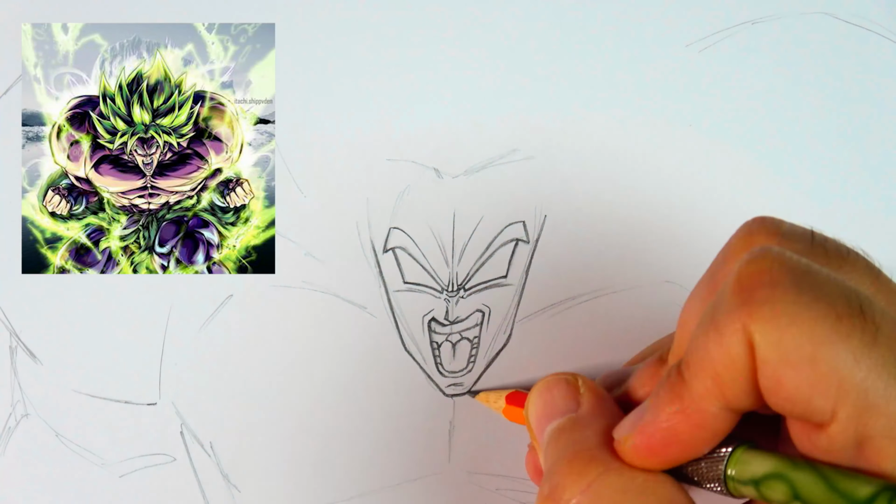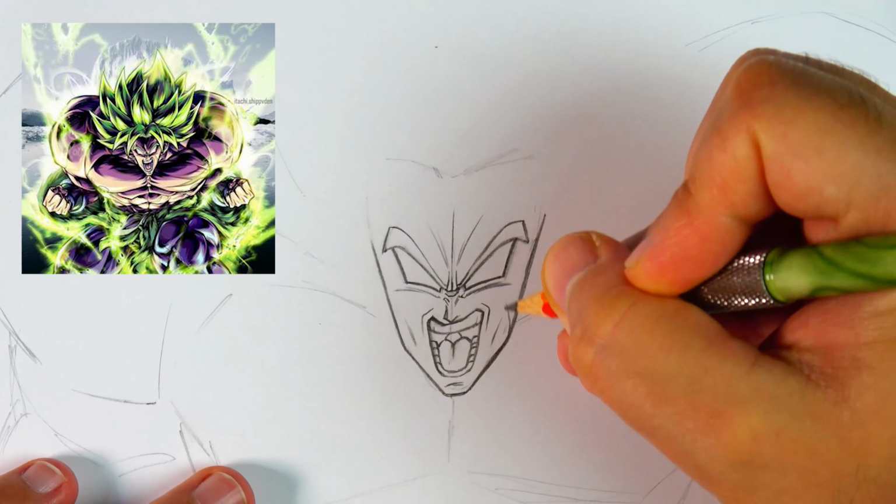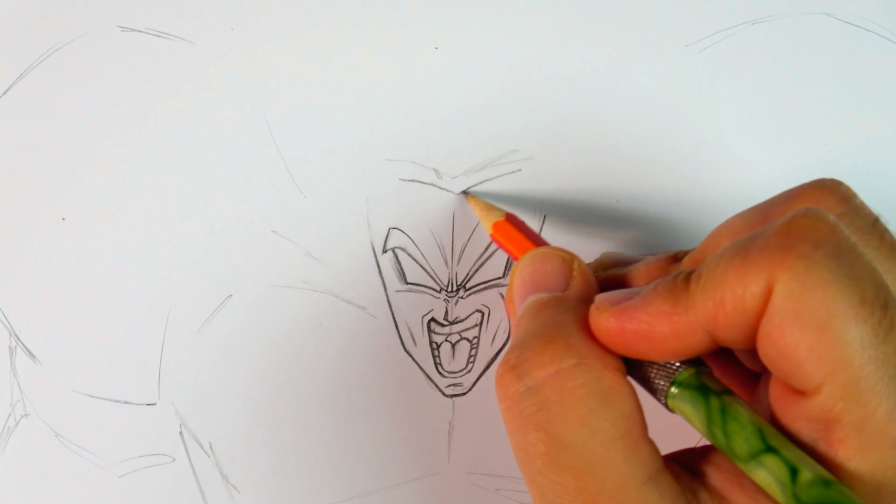As for Raging Broly, I'm using this one as a reference. It's an amazing picture of Broly, but I will not just copy it. I will of course draw this in my style.